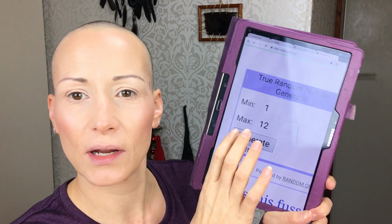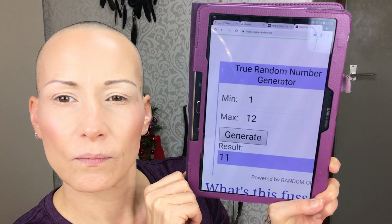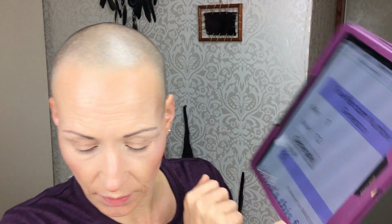But let's generate the first shade. Number 11, and that is the color Ivy, which is this gorgeous dark green color. So let me swatch it. So here is the first one.